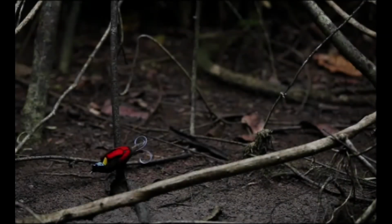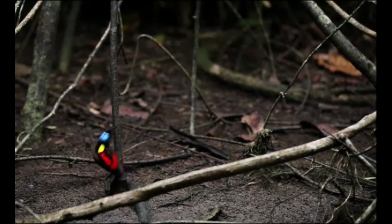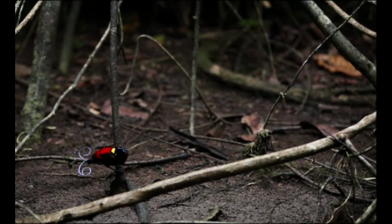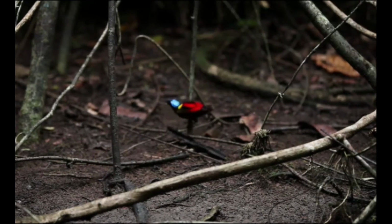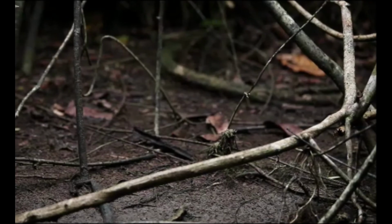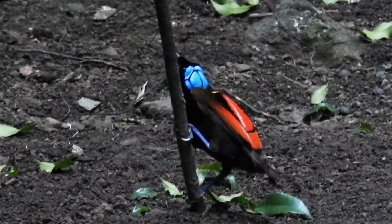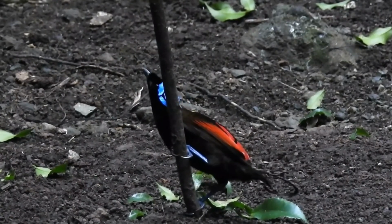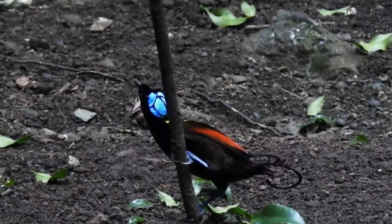21. Where does Wilson's bird of paradise live? The Wilson's bird of paradise lives only on the islands of Batanta and Waigeo, which are located off the northern coast of West Papua, Indonesia. 22. What is the habitat of Wilson's bird of paradise? While this bird of paradise prefers the tropical hill forests and moss forests at elevations of around 1,000 feet, 300 meters, it has also been observed in lowland rainforests and higher mountain forests.